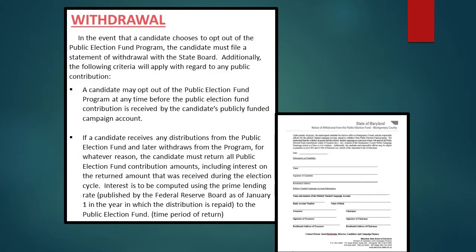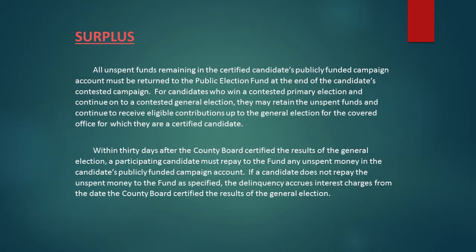A candidate may choose to withdraw from this program. However, they must pay back to the fund all matching distributions that have been received during the primary and the general election since joining the program, and this includes interest on those matching funds. All unspent funds remaining in the campaign's publicly funded account at the end of their campaign, both matched and unmatched dollars, must be returned to the public election fund within 30 days of the end of their campaign.